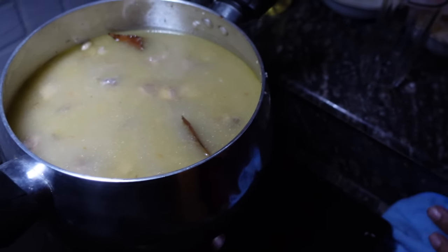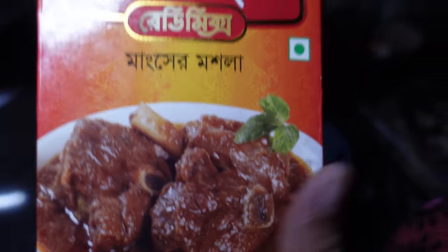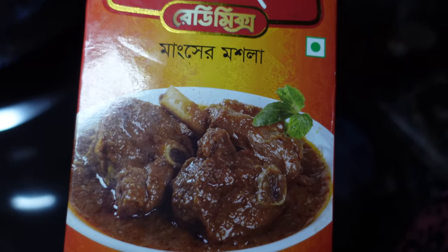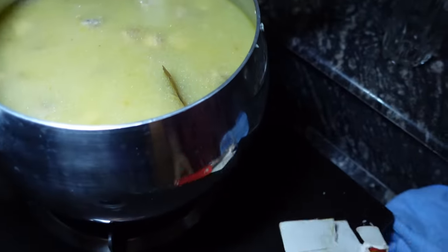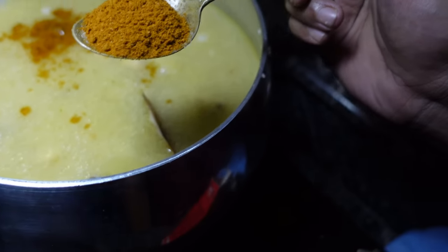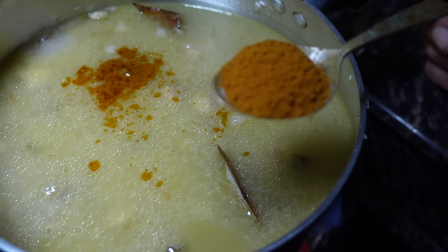So now we're going to add, normally this is Bangladeshi spice, you can get it in some Bangladeshi supermarkets, but if you don't have this, you can just add a little bit of garam masala. So now this is going in. This is one good heaped, 1.5 teaspoons I would say. Now that's getting added in.